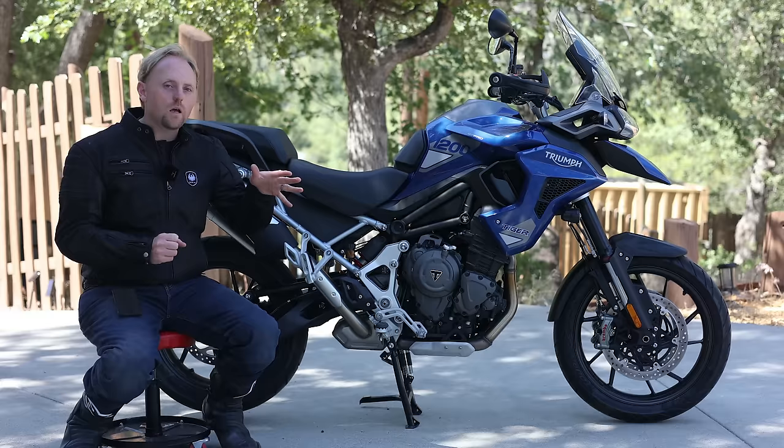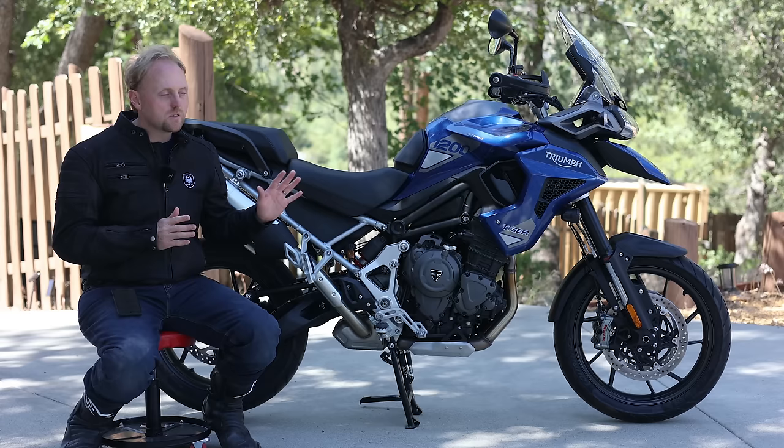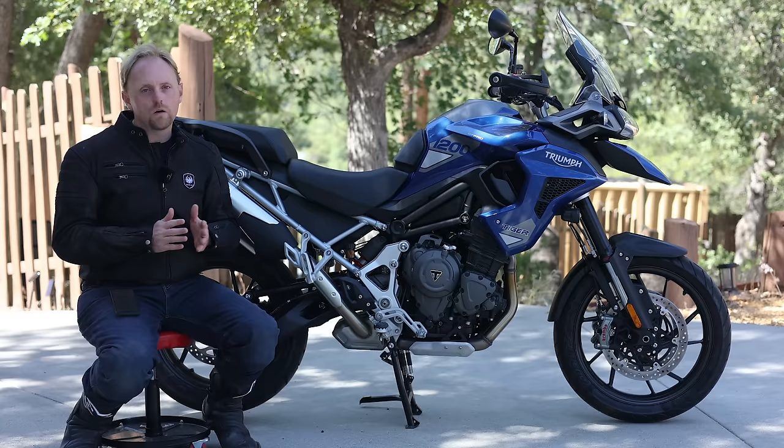It's a little more abrupt, but in addition to a little bit of the abrupt on-off fueling, it also has a little bit more tendency to stall at very low RPMs or very low speeds. So that part is not quite perfect, but it's also very common for modern motorcycles to have this. So it's not a big negative, it's just something that I wanted to mention.